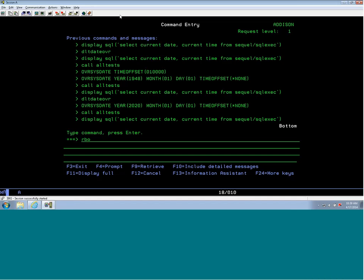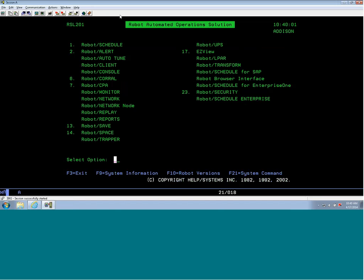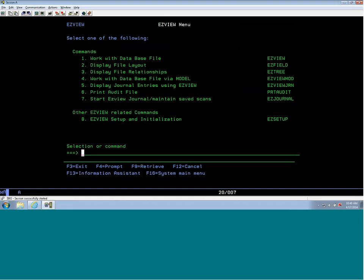I like to go into the products via the menu when we're showing it to folks. Again, as you get more comfortable, you can go into the commands a little more directly. But I went into the Robot menu, and then option 17 is for EasyView. Okay, now I'm on the EasyView menu. What can we do on the EasyView menu?